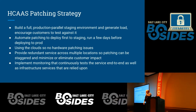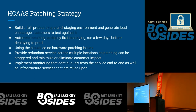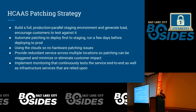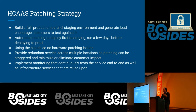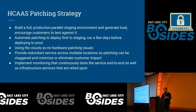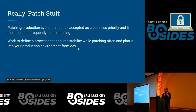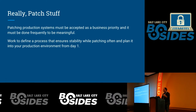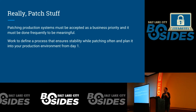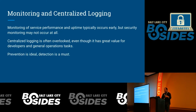And then they put monitoring in place to make sure that their testing, which they're doing continuously rather than even just after their patching, will alert them, and they go, oh, hey, we have a problem and we can fix it. So again, if we build in patching planning from day one, you get used to it, it's normal, it's not painful, because you've got a pattern and you've got a way to deal with it.